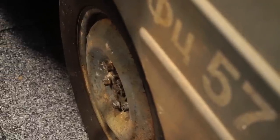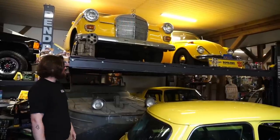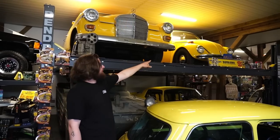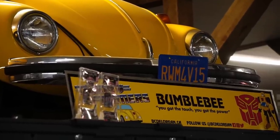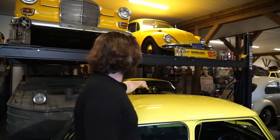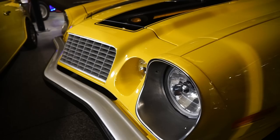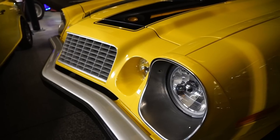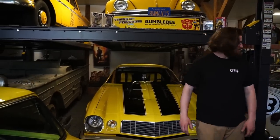This one is from the Amazon show The Man in the High Castle, which was filmed locally here in the Vancouver area, all four seasons. And then beside that, we have a Volkswagen Beetle. That's the original Bumblebee, modeled after the animated series, as well as the 2018 Bumblebee movie. And then below it is a '77 Camaro Bumblebee, which is again the 2018 Bumblebee because he's clean and nice. In the 2007 Michael Bay Transformers movie, he's all rusted, because the Bumblebee movie in 2018 is a prequel. So we have it clean and nice.